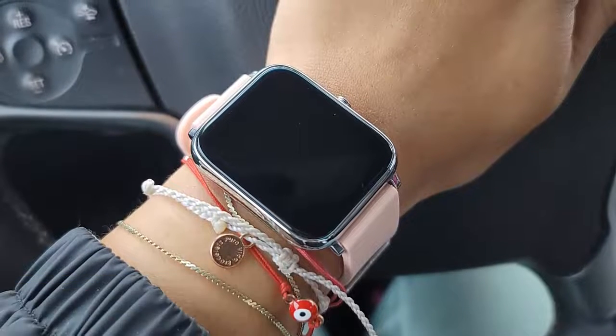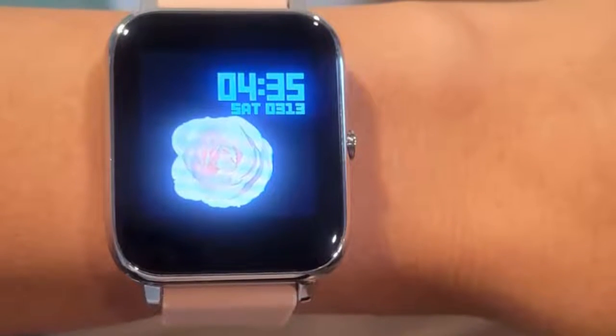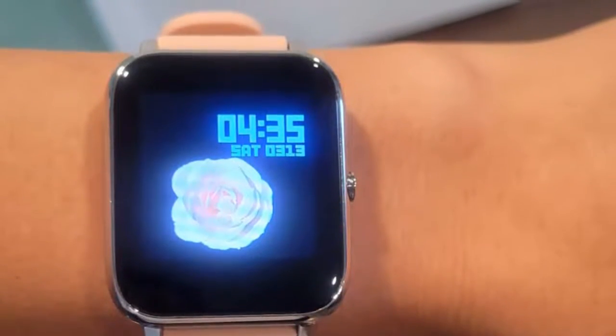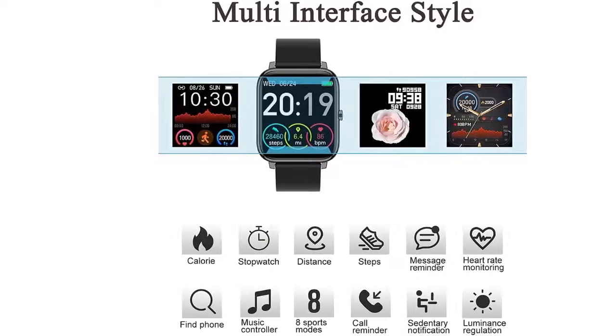When you connect the smartwatch to your smartphone, you will never miss a call or message again. It will vibrate and notify you when your phone receives a call, SMS text or SNS notifications, Facebook, Twitter, WhatsApp, LinkedIn, Messenger, Instagram. You can even hang up incoming phone calls straight from your wrist.